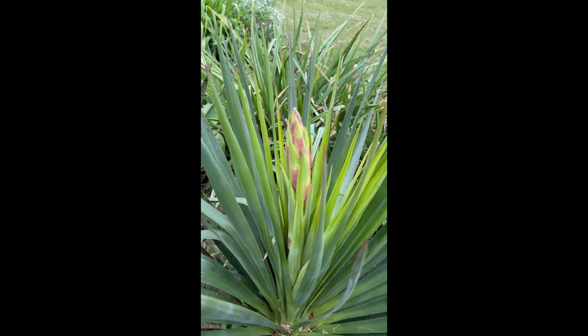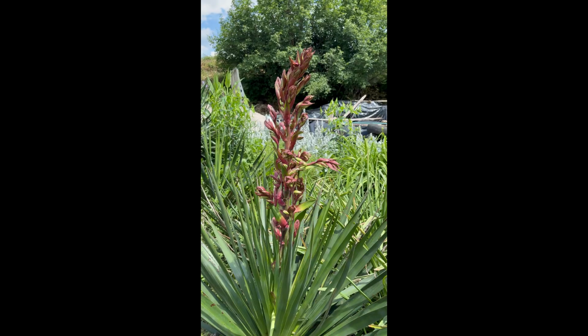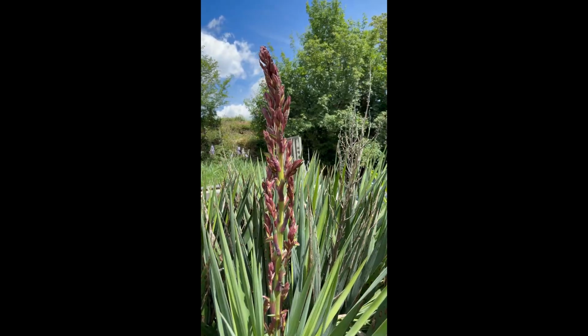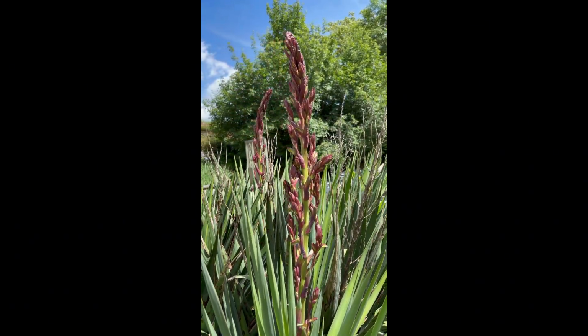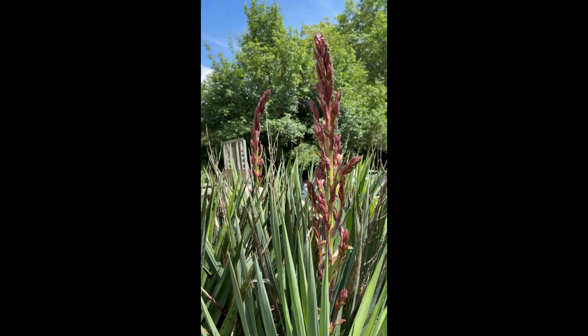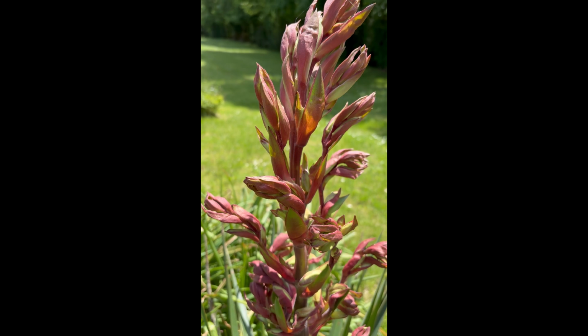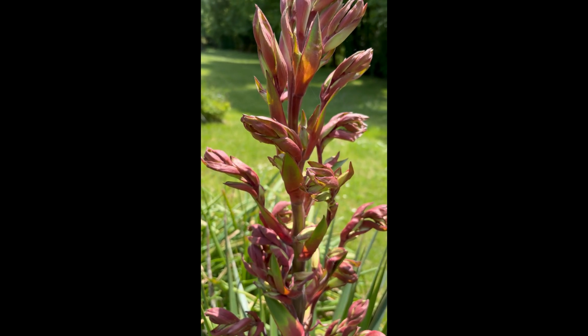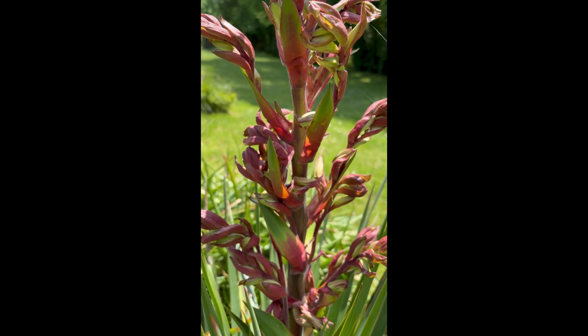Remember last episode I told you that our yuccas were about to flower? Check this out. Aren't they amazing? They just grow this super long stalk which is just absolutely full of flower buds, and then slowly over time each flower bud opens. So next episode I'll be able to show you all the flowers. They look pink but they actually open as white. Absolutely stunning.